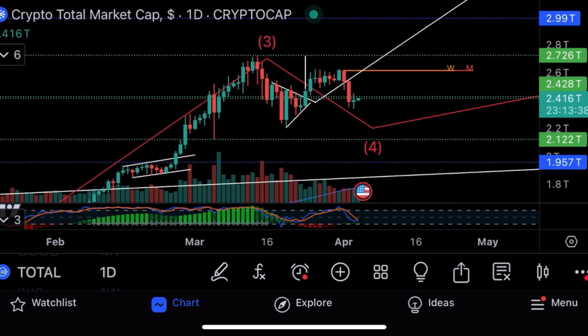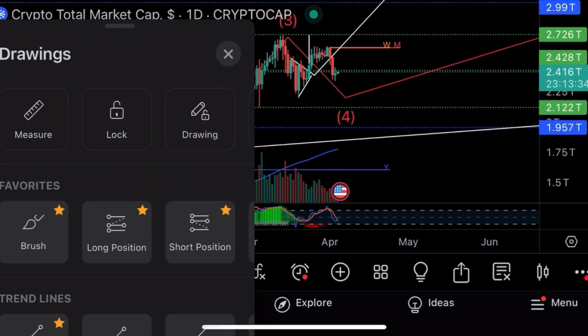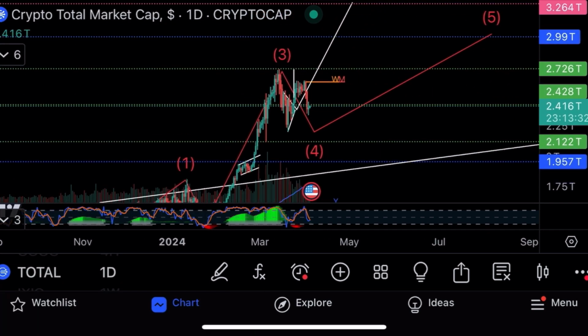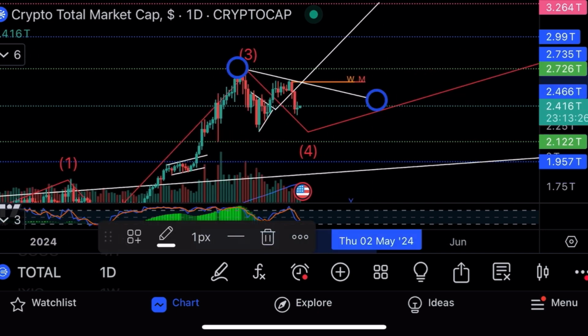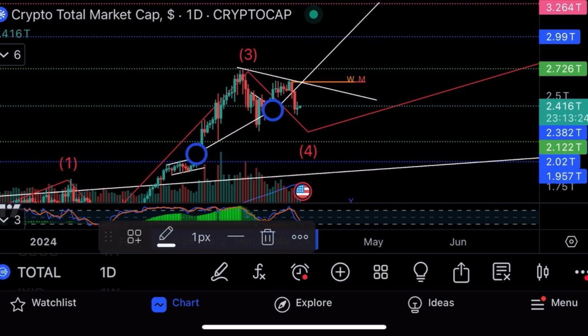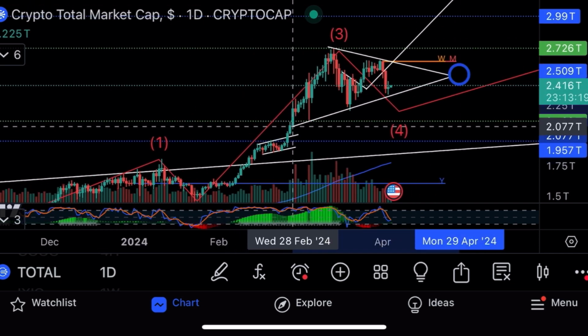Stochastic. I'm going to close out everything on the halving. That's where I want to close everything, on the halving. Because everyone expects the halving, and remember, buy the rumor, sell the news is always my strategy. Buy the rumor and sell the news. If you've been following me for 4 years, I always say this.